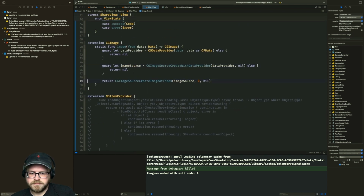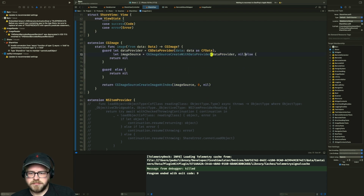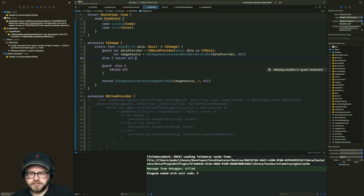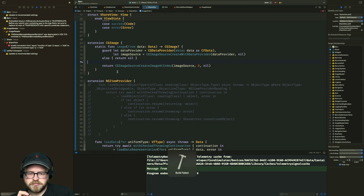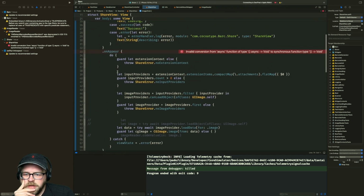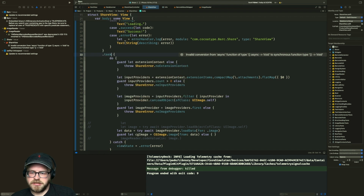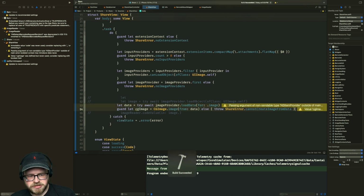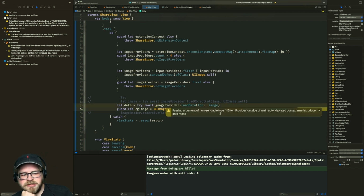Okay. Is there any reason these need to be two separate things? No. Okay, now what? This is now a task again. Yeah, we can do that. Okay. guard let data equals this, try await, blah, blah, blah. guard let this, else throw ShareError.cannotCreateImageFromData. Now I have a CGImage. Passing argument of non-sendable type NSItemProvider outside main actor isolated context may introduce data races.